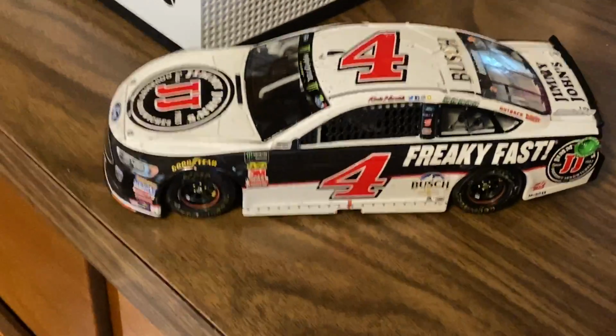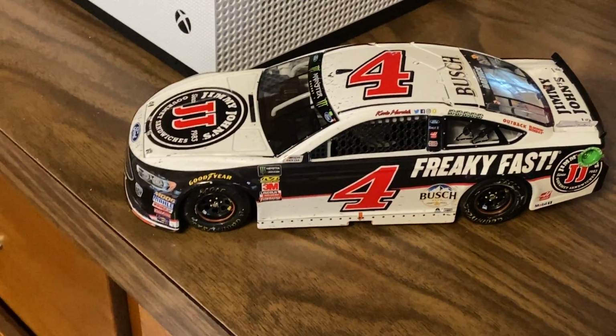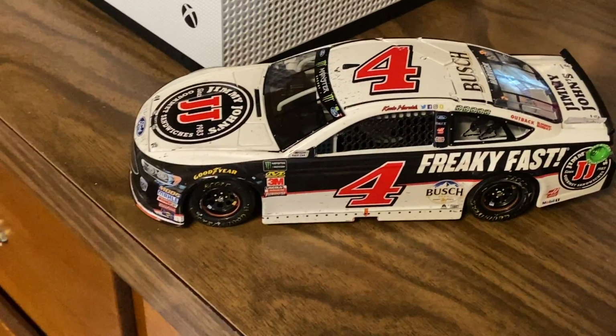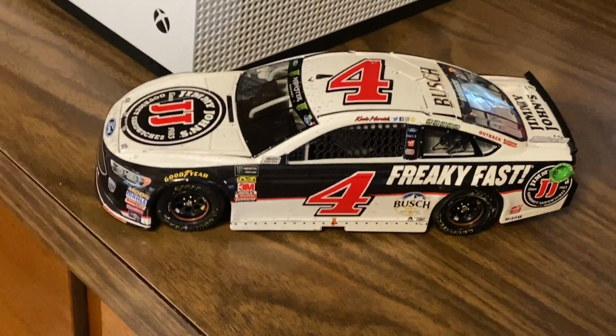This one I just got in. It is on Kevin Harvick's 2018 Jimmy John's All-Star win at Charlotte. Now, me personally, I'm not the biggest fan of Kevin Harvick.